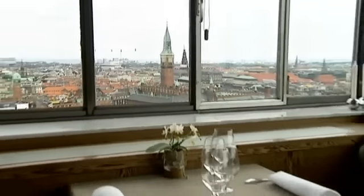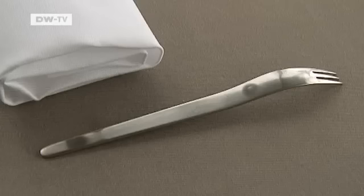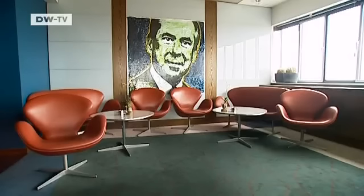We all are very proud that the entire hotel, with the interior, with the furniture, was designed by one person only, and the person was Arne Jacobsen. He was a genius at his time as an architect. So that makes it very unique. I cannot imagine any other hotel that has been designed from A to Z, really, with all the details from one person.